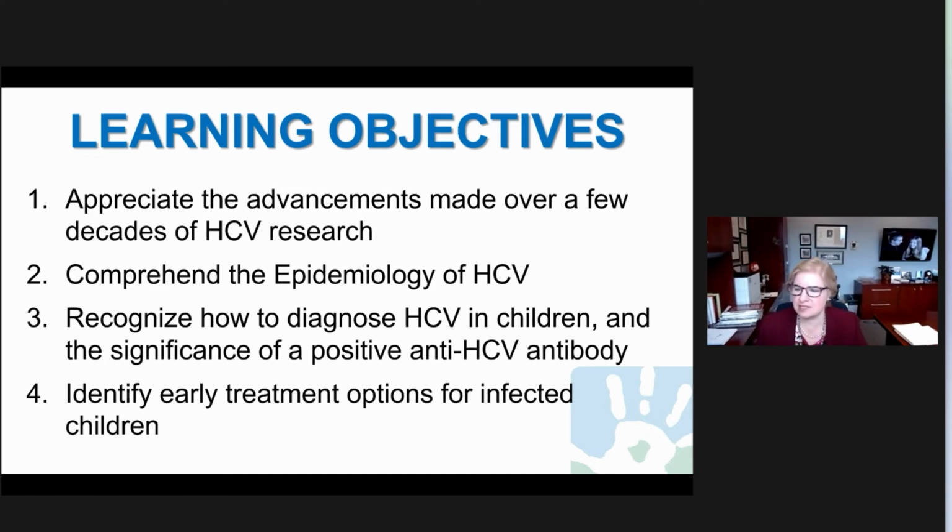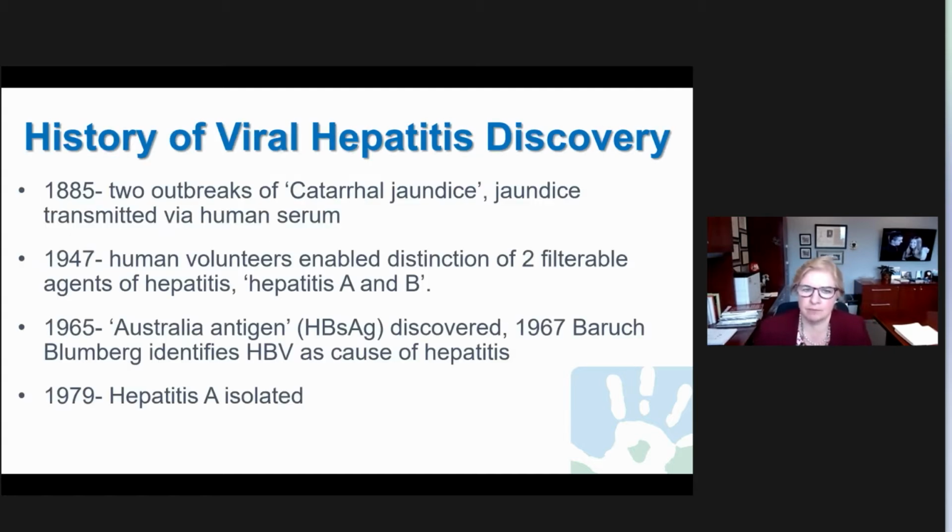So my objectives today are to assure that by the end of this hour, you will have an appreciation for the advancements that have been made over just a few decades in the area of hepatitis C through research. I hope that you will have full comprehension of the epidemiology of hepatitis C and recognize how to diagnose hepatitis C in children and the significance of a positive antibody against hepatitis C. Additionally, it is my hope that you will be able to identify early treatment options for those children who end up being chronically infected with this virus.